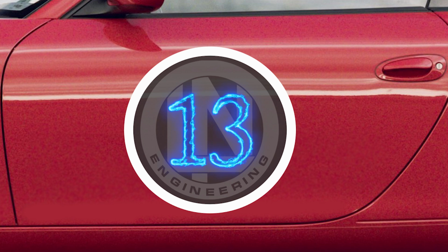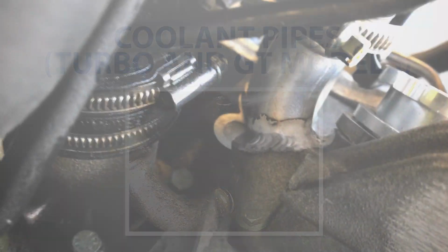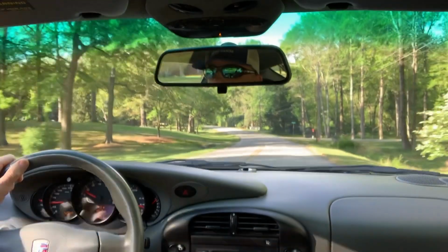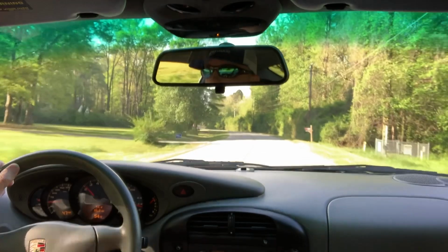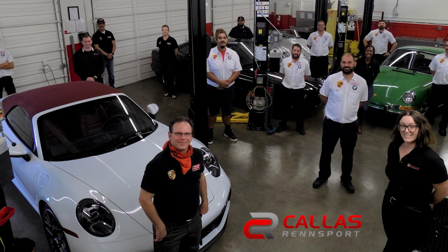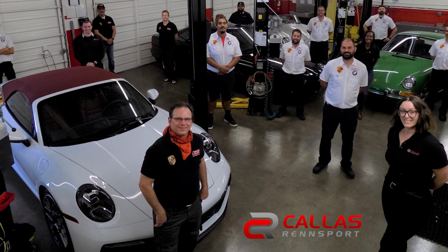Number 13. The most common problems with 996 Turbo and 996 GT models are leaky coolant pipes, which should be welded and pinned to prevent future failures. Outside of the most common issues associated with Porsche 996 models, there are items considered normal wear and tear that should be addressed through preventative maintenance. Having your Porsche 996 regularly inspected and serviced by a Porsche expert is the best way to prevent problems or failures with Porsche 911 models.